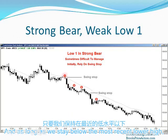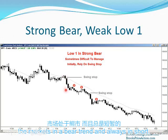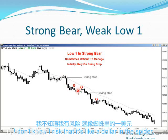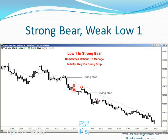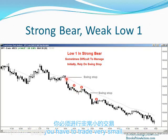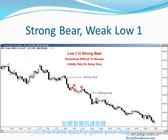And as long as we stay below the most recent lower high, the market's in a bear trend and always in short. But you're saying, well, I don't want to risk that, that's like $1 in the SPY. That's right, it is. It's a big risk. So if you take that short and you use the swing stop, you have to trade very small. If the trade quickly goes your way, you take your profit.